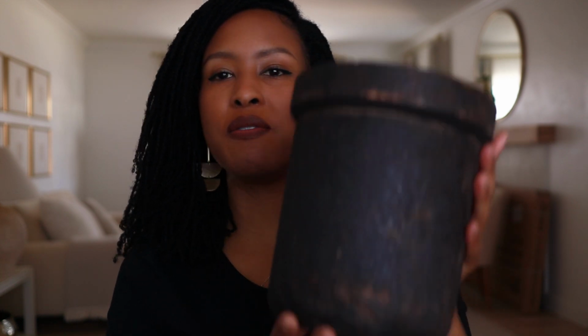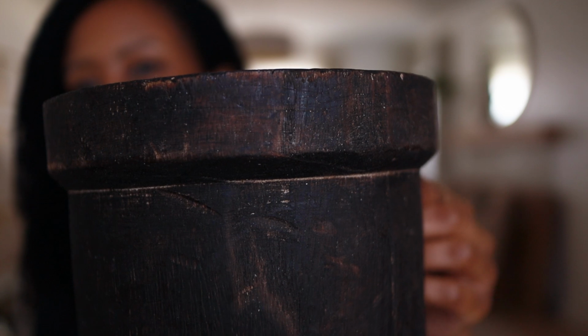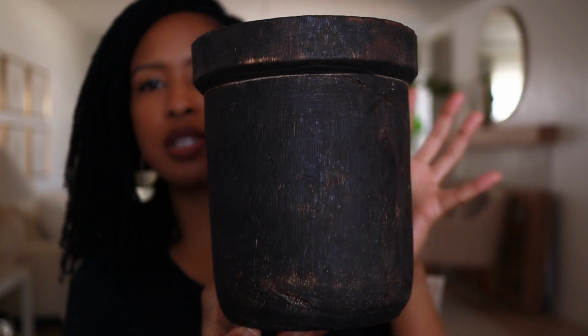The last piece that I got at Shop Amber Interiors is this vessel here, and I bought this one also because I wanted to bring in some dark colors. Right off the bat, I love it because it is incredibly organic. The color is not a stark black. It is sort of the deepest brown, and it has these little spots where the original wood color is peeking out, and I really love that.